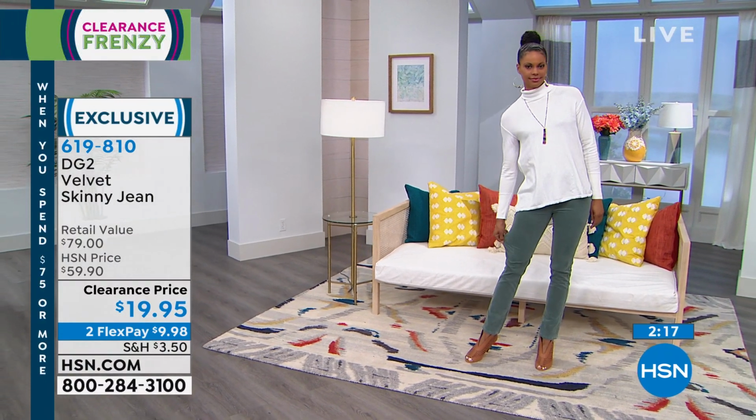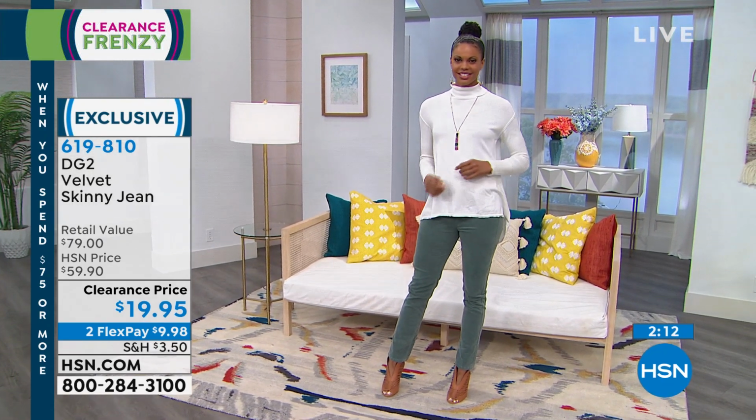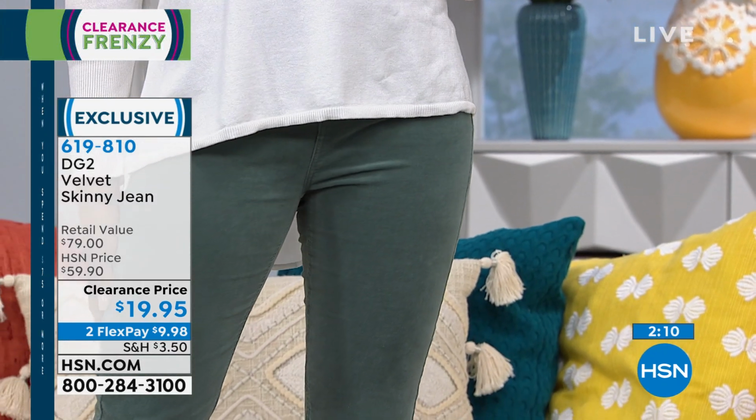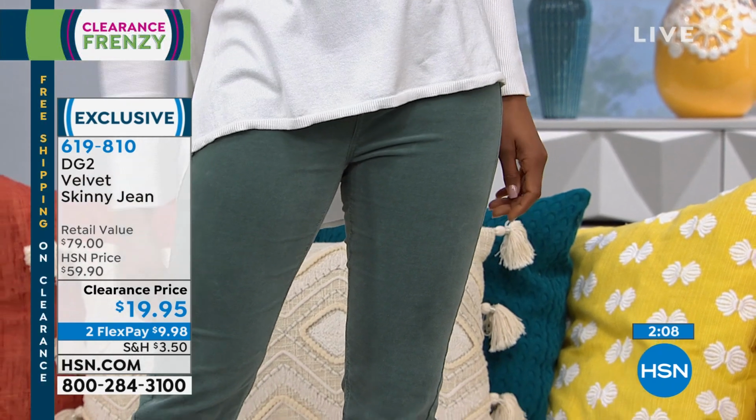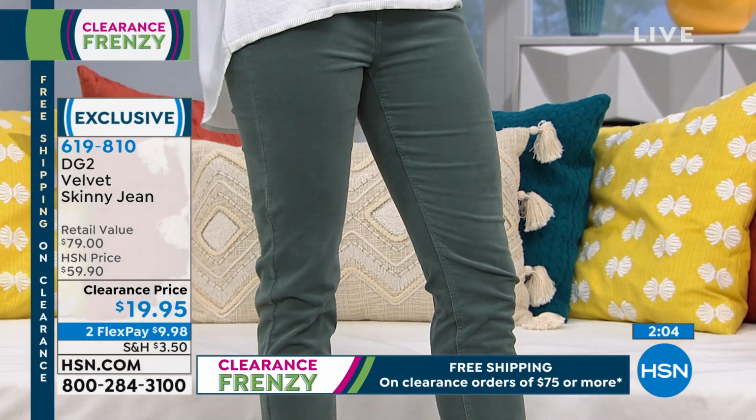And the thing about this is, because of the great stretch, you could be a size down by the time next winter comes. Maybe not. Maybe you're going to be a size up. Maybe you're going to be the same size if you're lucky. These will still fit because of that stretch.